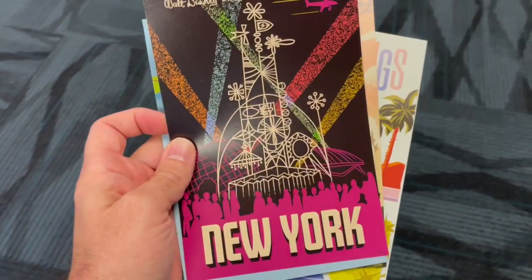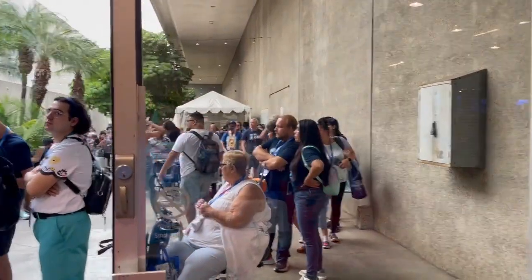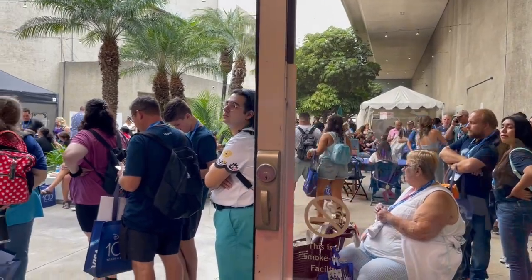Well, I love it. One of the things you have to remember to do here at D23 is eat. And that's kind of a challenge because the lines for food are very, very long. Like, for example, this is a long line for just food. Would you like to see some more food lines? Well, this entire area outside here is for food too. It's a lot to deal with out here, guys.